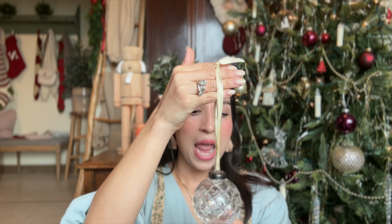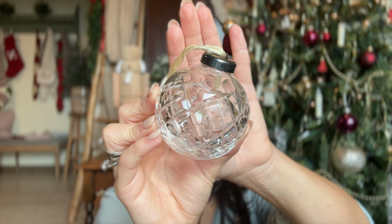The next one is this really pretty crystal ball. I've had this for 2 years. This is gonna be the third year, and I found this at the thrift store, and I thought it was super pretty, but then when I read what it had on it, I fell in love. So I don't know if you guys can tell, but it says 1992, and I was born in 1992.